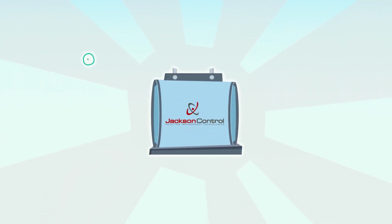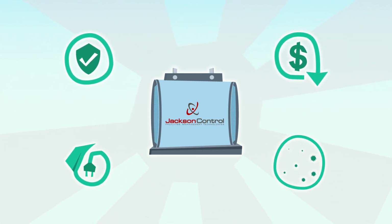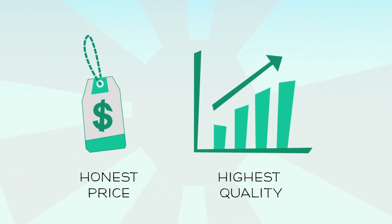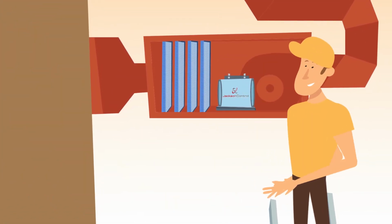Air ionization is safe, easy to install, low maintenance, energy efficient, and highly effective in killing pollutants. Honest prices and highest quality to guarantee you clean indoor air quality. We offer technical support with all on-site installation.